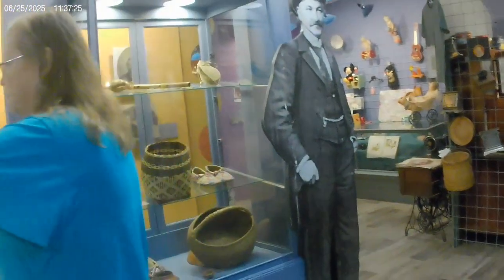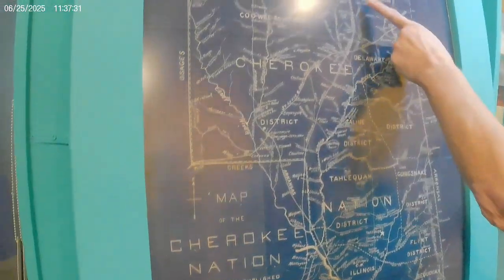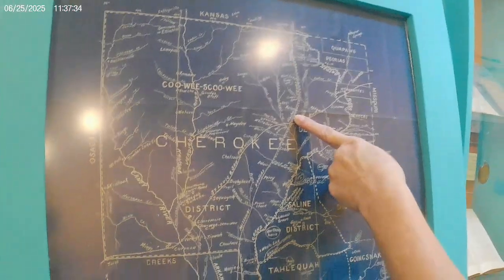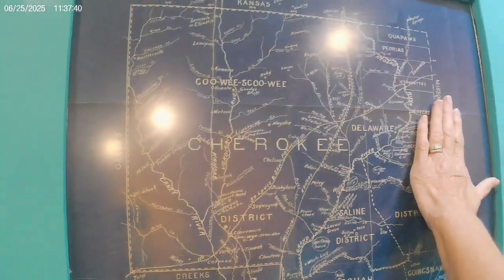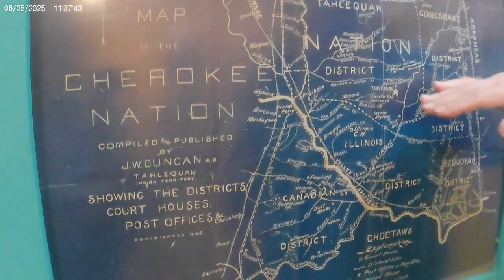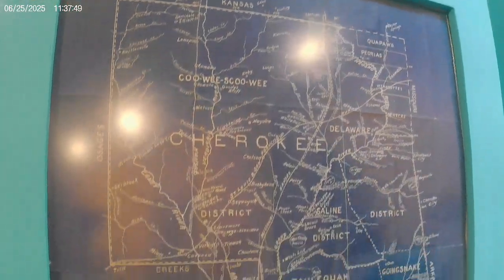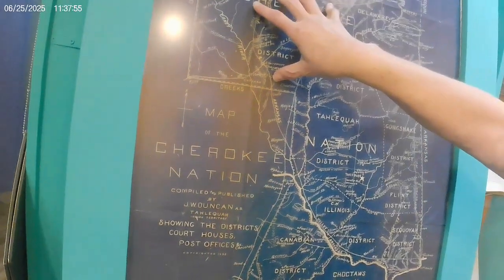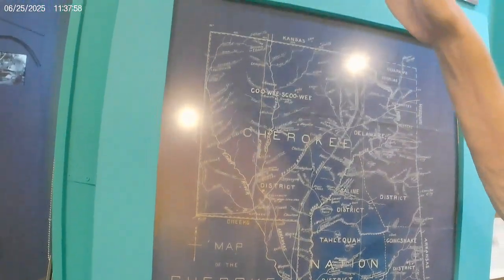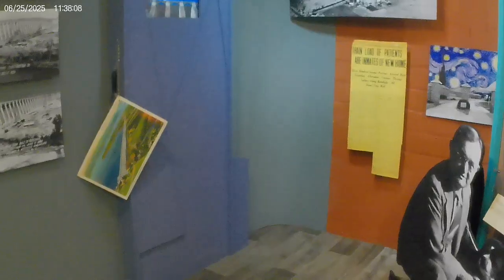Early to mid 80s. And this kind of gives you an idea of where you're at right now. The railroad, actually, here's Vinita. This is the Cooweescoowee district. This is the Delaware district, this is the Saline district. You have Going Snake. These were all the little neighborhoods, I guess we call them today, when the Cherokee Nation first came out here. The Cooweescoowee is the largest of the districts. It goes all the way to the west side of Bartlesville and all the way down, and it covered Tulsa. Large area.